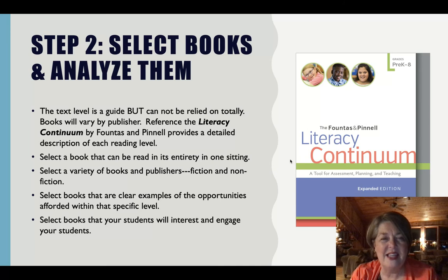Now, the second step is to choose the books that you will use with the children. I hope that your school has a wonderful book room where you can go in the book room and select books. Now, I will tell you that all guided reading books aren't created equal. They vary from publisher to publisher.